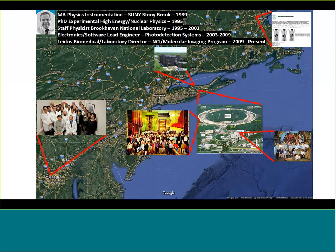So it really is a great place to submerse yourself into the user end of all this medical technology. My goal right now is to take everything I've learned in high energy physics, all the instrumentation and technology, and try to bring it to bear on work done in the preclinical space with drug discovery with radioligands and so on. So that's my 30,000-foot overview of this.